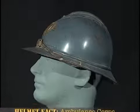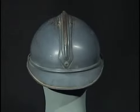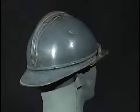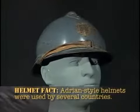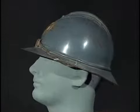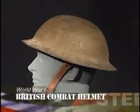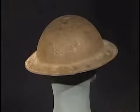When the U.S. finally entered the conflict, those Americans serving in the Ambulance Corps were absorbed into the American military. The Adrien was a relatively thin steel helmet with a leather suspension and a leather chin strap. The helmet was evaluated for use by U.S. forces. The U.S. also evaluated the British combat helmet, which was used by the Canadians, Australians, and other Commonwealth countries.